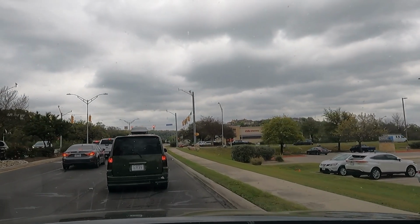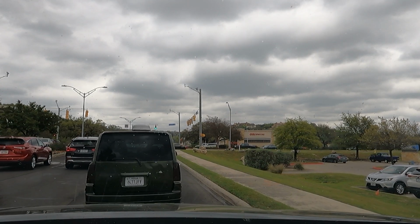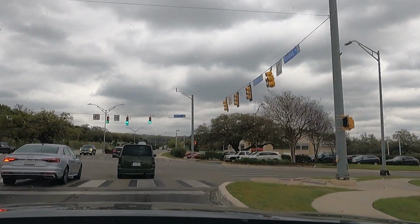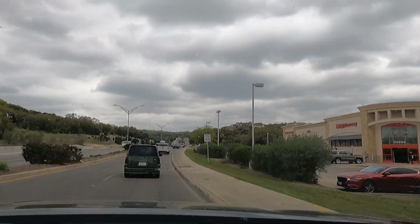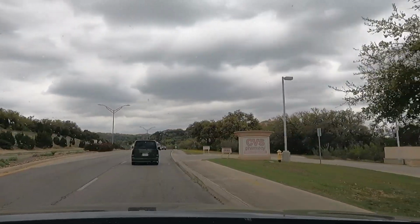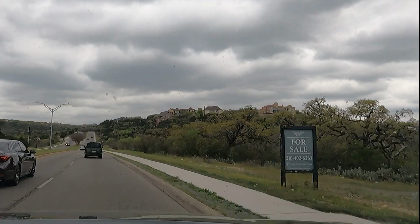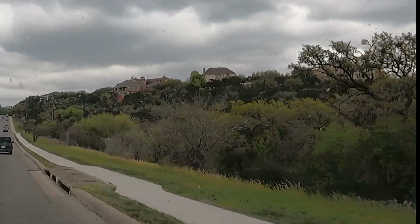The exit ahead is Stone Oak Parkway. Turning right here would take us back to 281 at the exit where we exited on our way to Lupe Tortilla. We'll continue straight through the intersection, where Evans Road becomes Canyon Golf Road. Note the beautiful homes on the hillside ahead on the right, overlooking San Antonio and the beautiful surrounding Texas Hill Country.